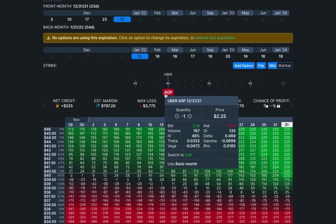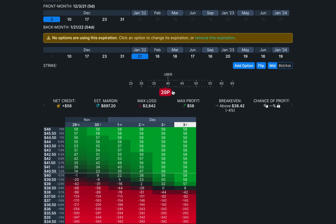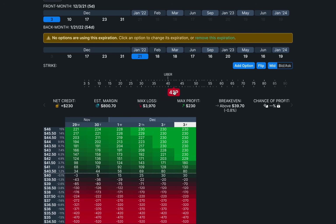Make sure this is using the front month expiration, which it is. And we chose December 3rd for that. And so remember, we sold a put at the $42 strike, which is right here, right? That's where we sold our put, because we believe that if Uber were to instead bounce up, it was going to go above $42.